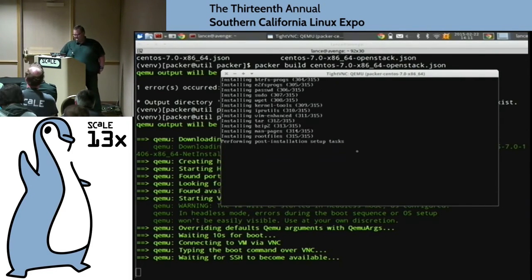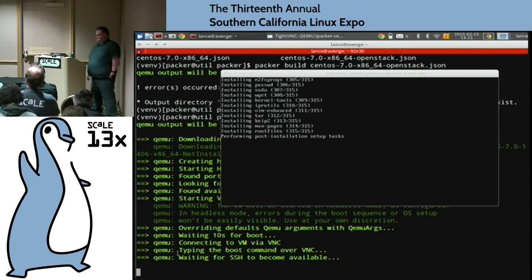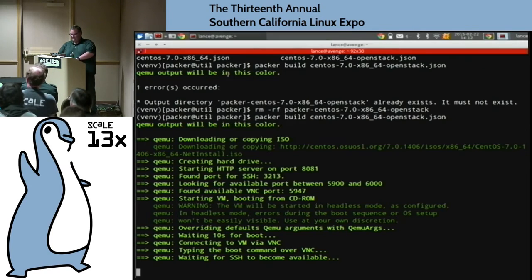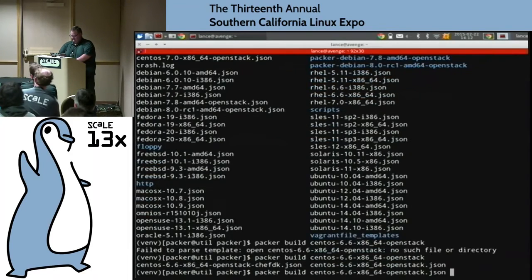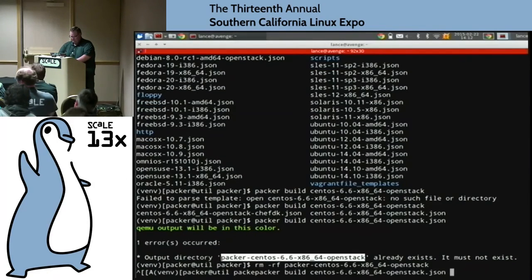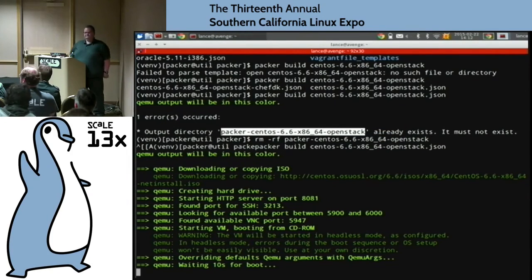Shouldn't be taking this long. This is one of my newer builds. I probably should have done CentOS 6 since I know that works. Let me flip that really quick, even though I'm running out of time. All right, see if this goes a little bit faster.